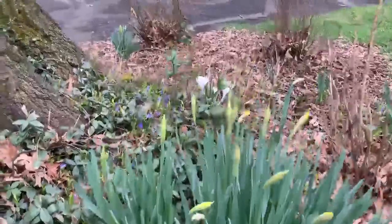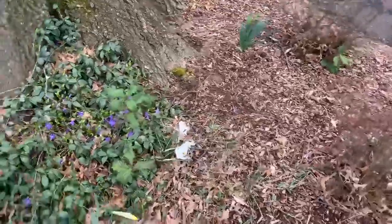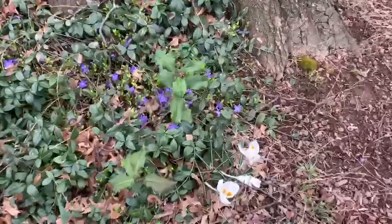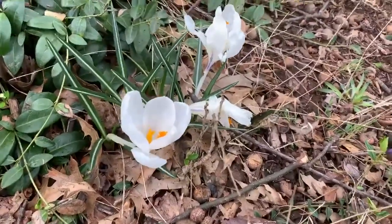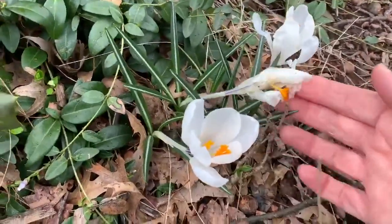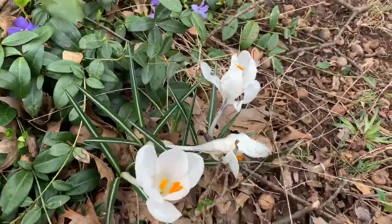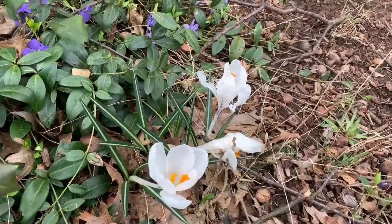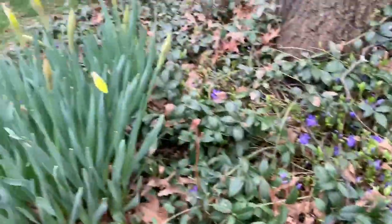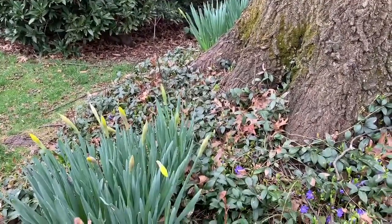And I'm going to show you one more flower, an early spring flower. This is a crocus. Okay, this one is almost finished. This is a white one. You can see them in a lot of different colors. And I guess I planted that one too. Yeah. So just another kind of flower at this time of the year that I wanted to share with you.